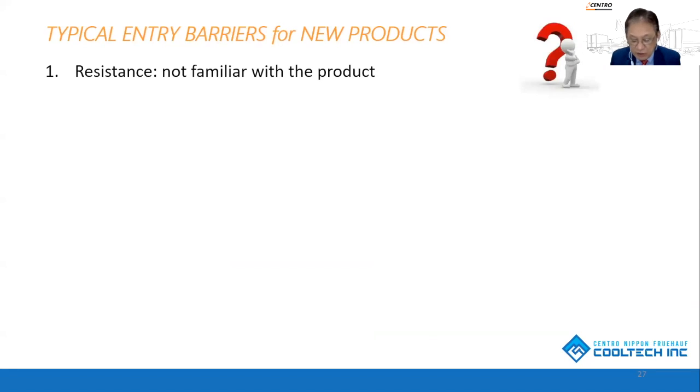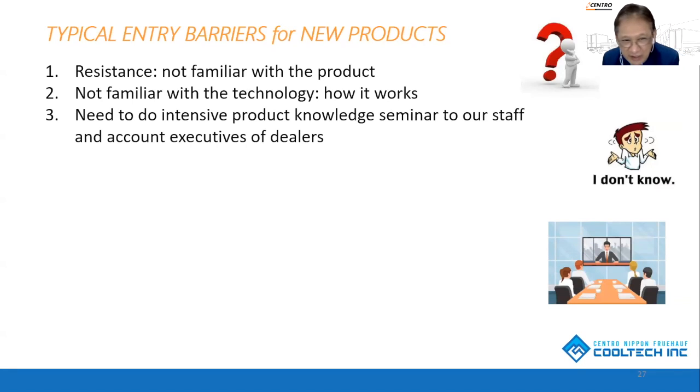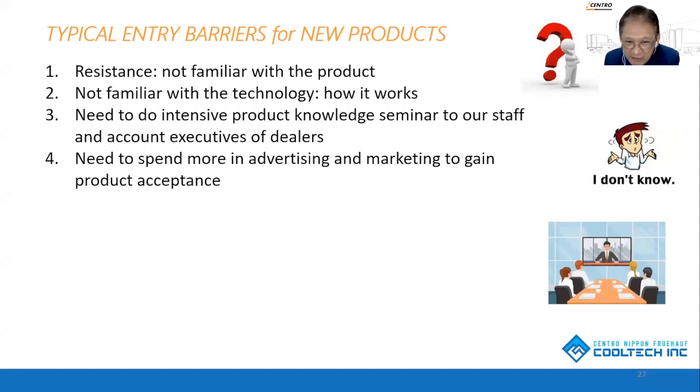So if you're introducing a new technology in the Philippines or in the automotive industry, there are typical entry barriers. Number one, there's resistance because the market is not yet familiar with the product or the technology. How does it work? They are afraid of risking hundreds of thousands of pesos on a product that they are not sure would work well. So we need to do intensive product knowledge seminars for our staff and the account executives of our dealers. And then we need to spend more in advertising and marketing to gain product acceptance.